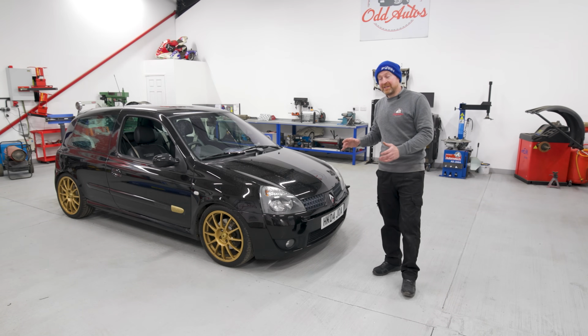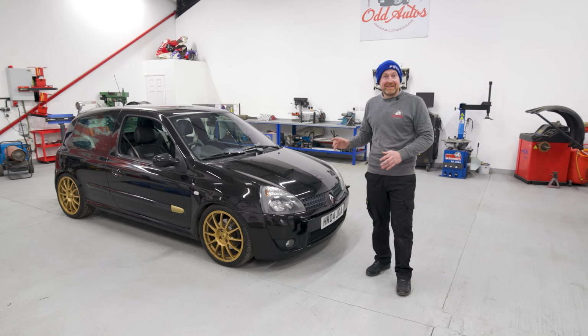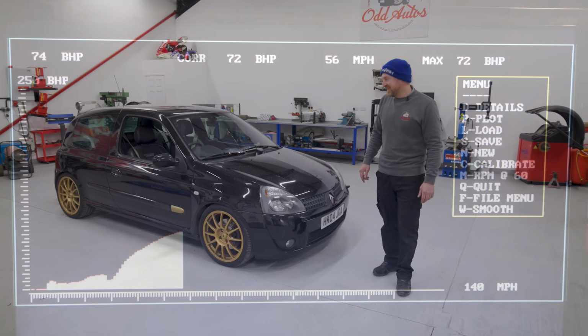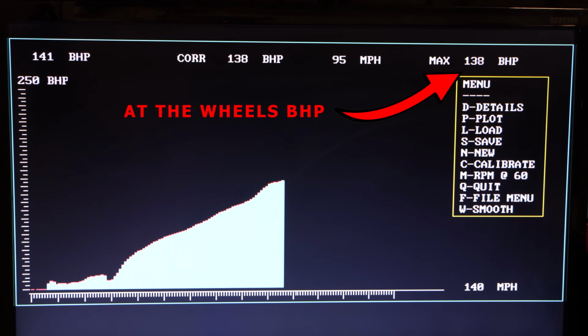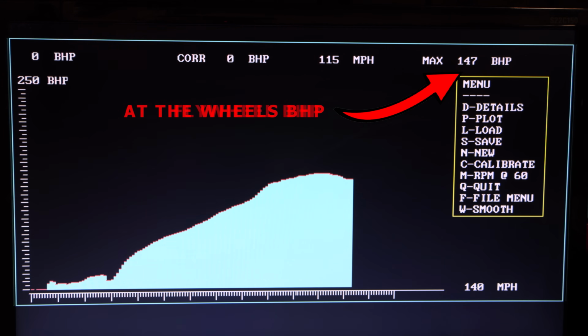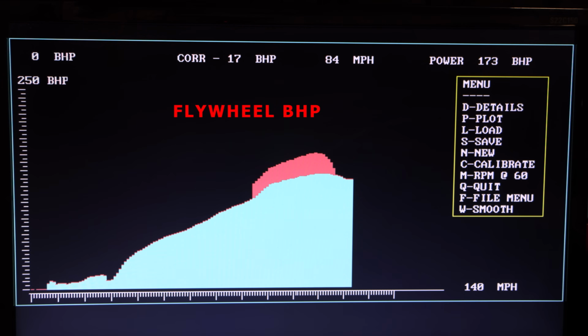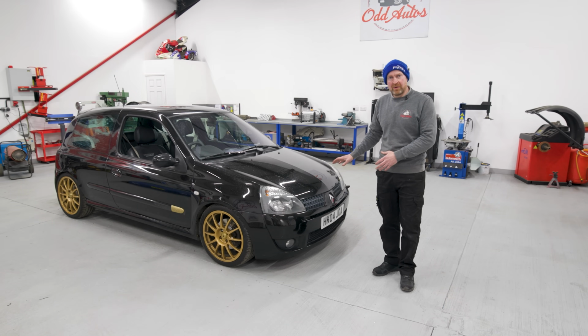So I've spent all my time and hard-earned cash on this little French car, and the thing still wants to kill me. So the power figures, let's go through it. We got 173 brake horsepower at the flywheel. It didn't show in this printout, but it's 149 pound-foot of torque. And you can see between 4,800 and 5,000 revs where that power jump is, and that's what I was really feeling on the road, and it shows it there on the graph. I think there's still more to come on this car.